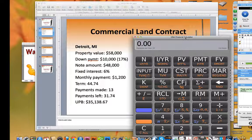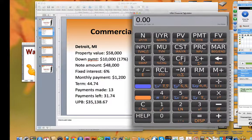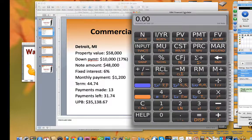In this particular situation, with a land contract, if there's a default, the buyer has a 90-day right of redemption. But if they have a mortgage, they have something like a 180-day or six-month redemption period. So it mitigates the losses to have the land contract. It's just that I had never actually pulled the trigger on one. So anyway, we got 48,000 for the note amount.